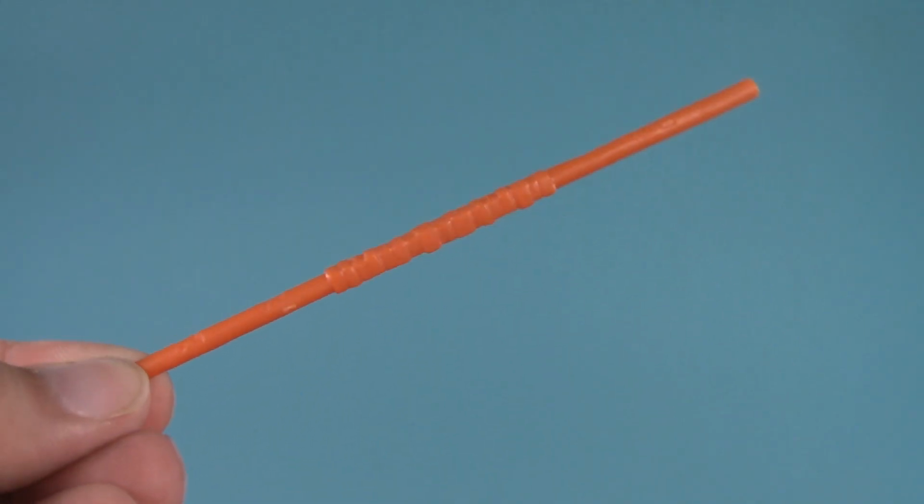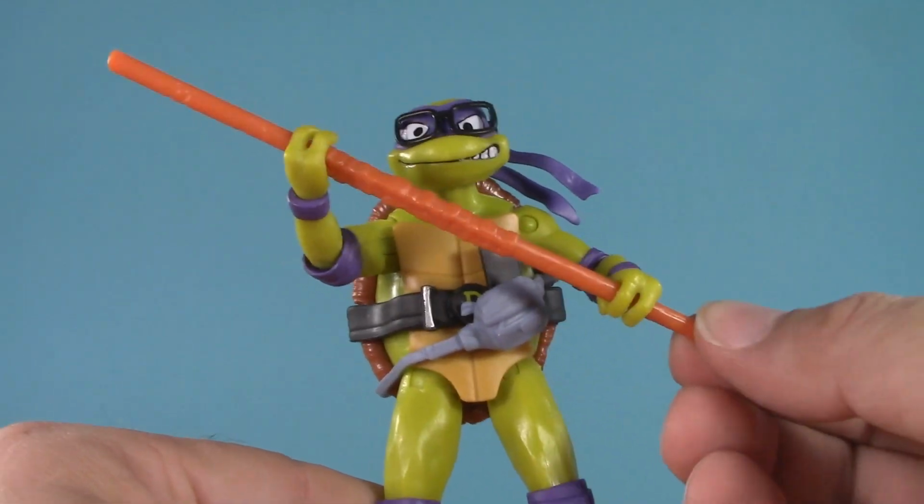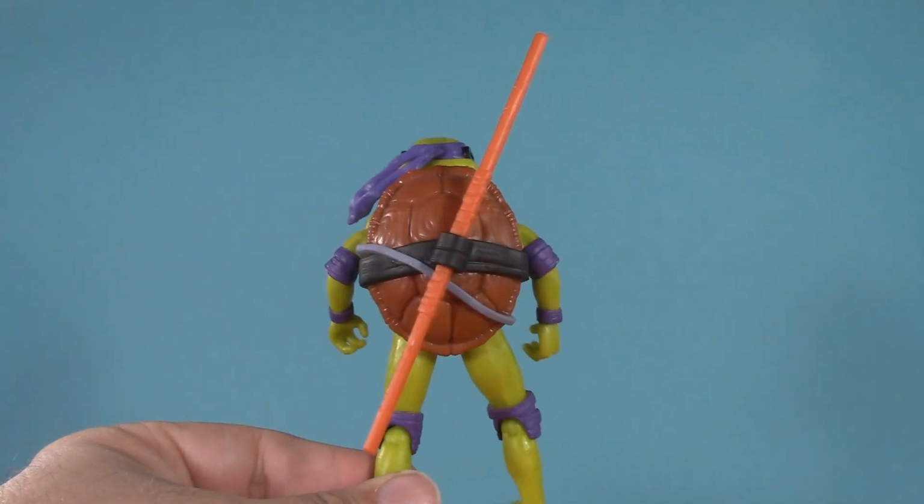Moving on to playability, and Donnie has his bow staff. No paint detail on this one, unfortunately. He can hold it in either hand, but it does move around a bit. Gripping from the center though, that is not a problem. Otherwise, it can stay safely stored away on his belt.